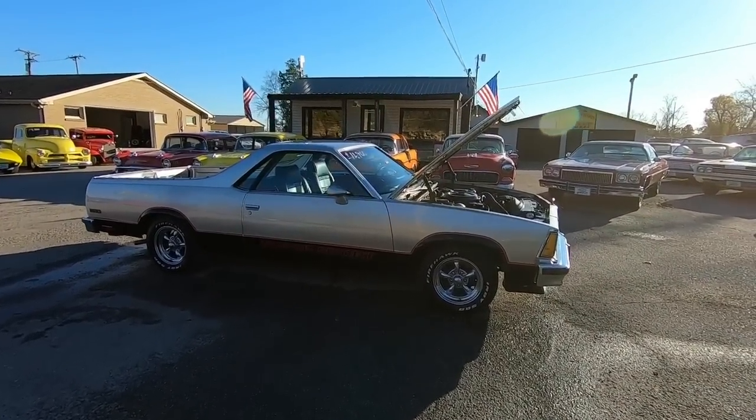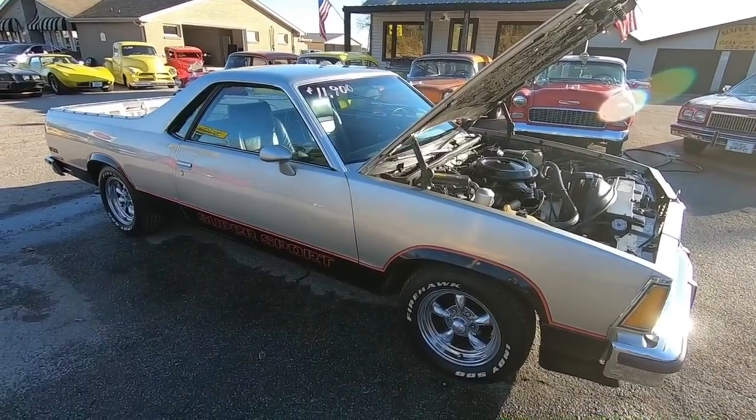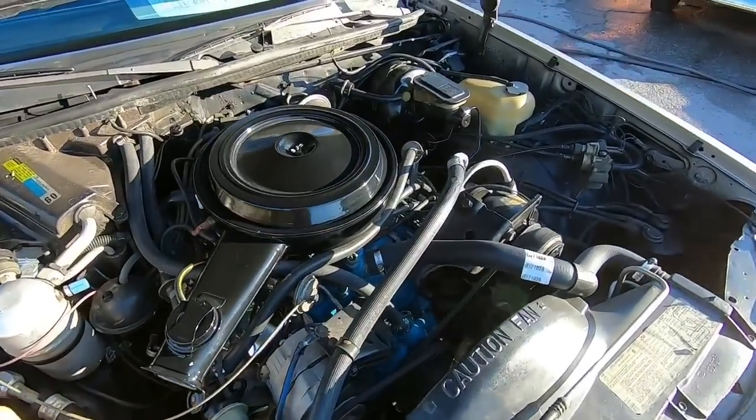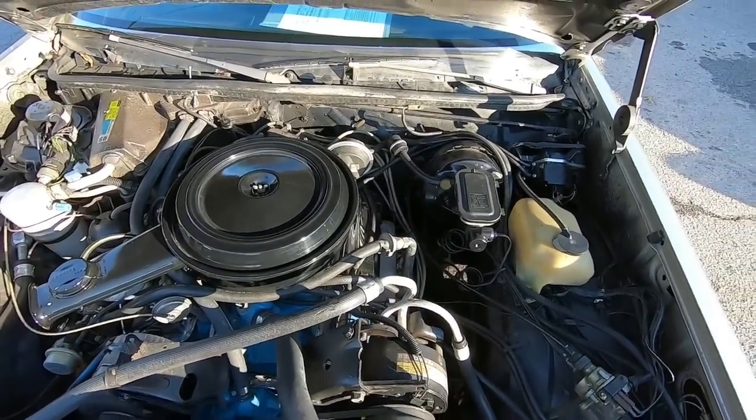Today we're going for a test drive in a 1980 model El Camino. This one here is up here at 11.9. We do got a 305 under the hood. AC, pretty smooth running motor.